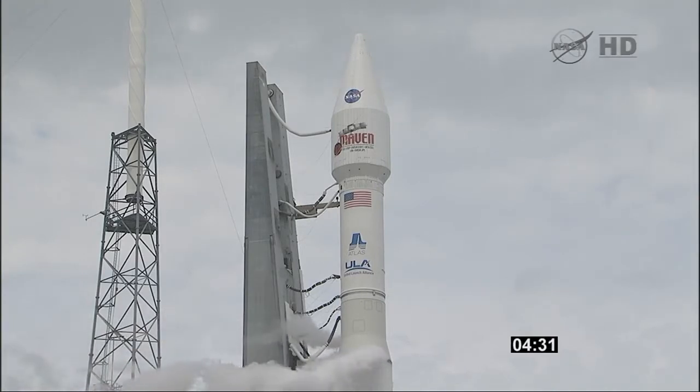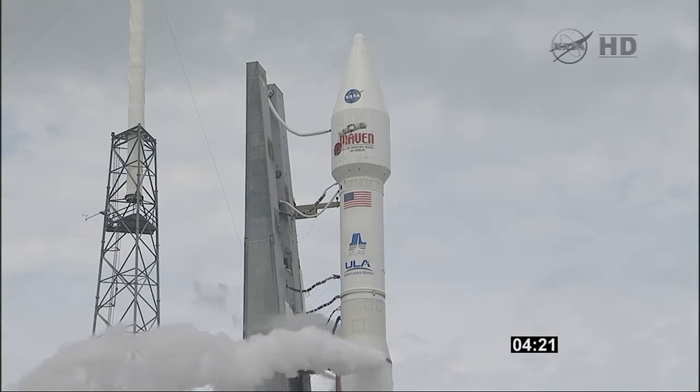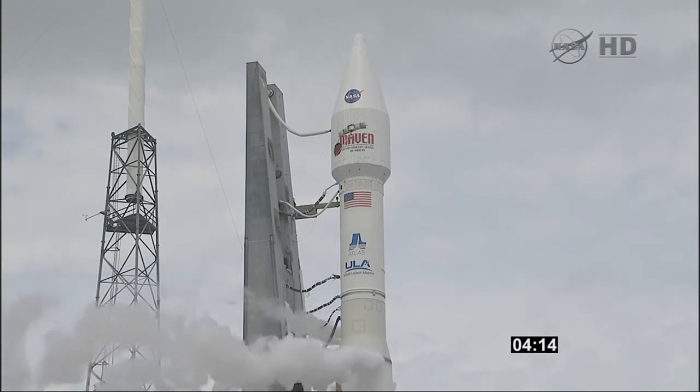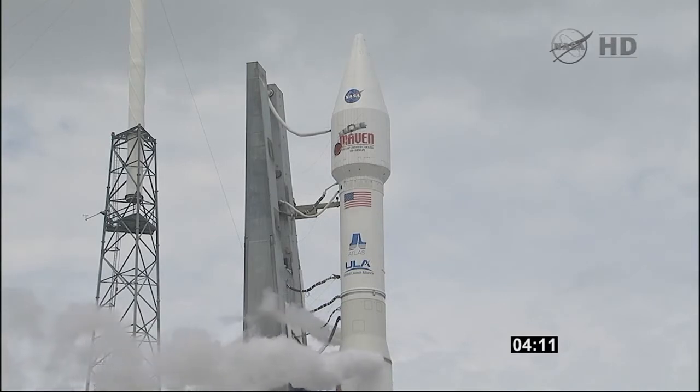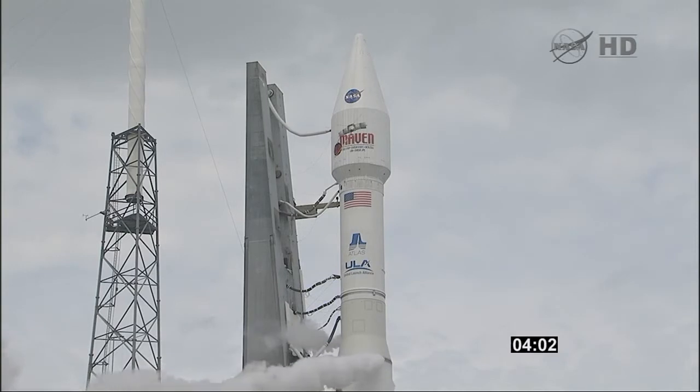Standing by to go into the planned built-in hold at 4 minutes. Going into the hold in 5, 4, 3, 2, 1. T-minus 4 minutes and holding. This is a programmed 10-minute hold.